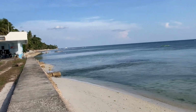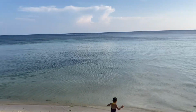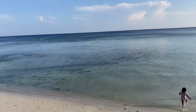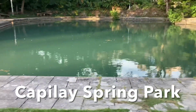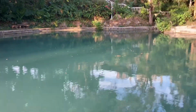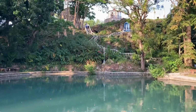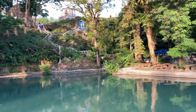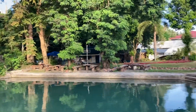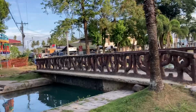So this is the beach here, and this is San Juan, Siquijor. So this is Kapilay Spring Park in San Juan, Siquijor. The source of the water is a spring. And this is in San Juan.